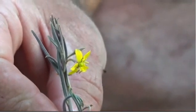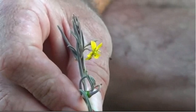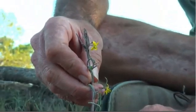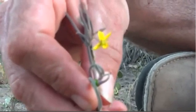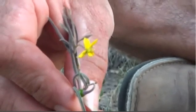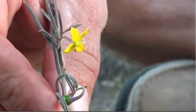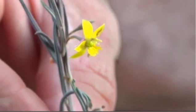The wind is blowing. Isn't that amazing? This little flower, everybody, you probably can't tell, but is about a centimetre across, which is less than half an inch across. 10 millimetres, if that, probably 8. Isn't that beautiful?